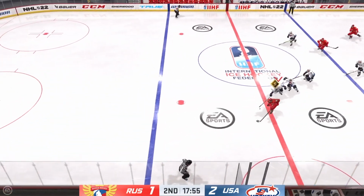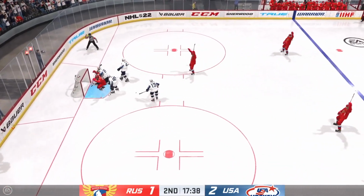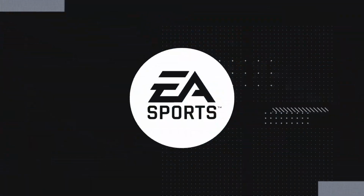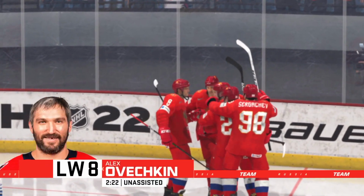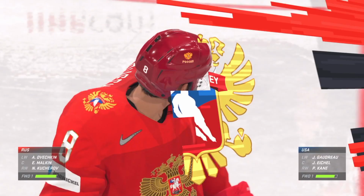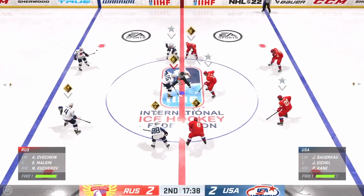Beautiful read in the defensive end by Ovechkin. Here he is, all alone. Great, he scores! That's how you do it. Leadership to a T. The captain capitalizes. Russia's even things up here to start this second period. Nobody seems to be able to get the upper hand here.